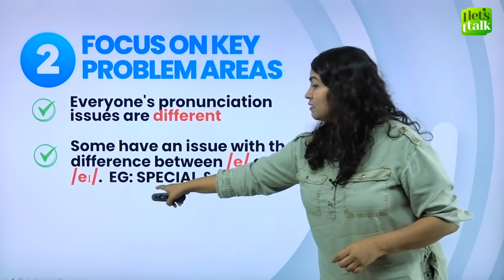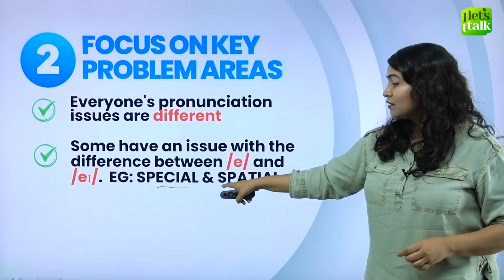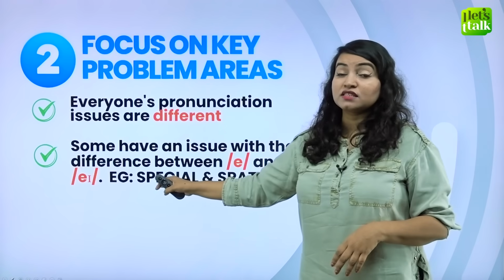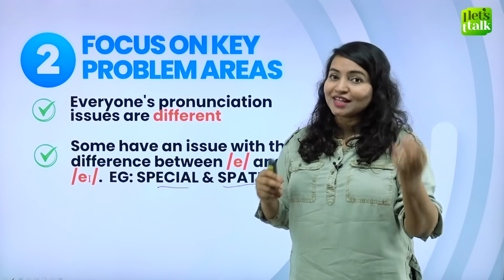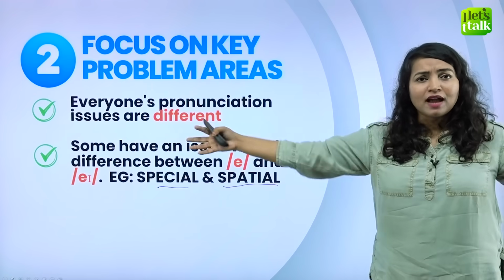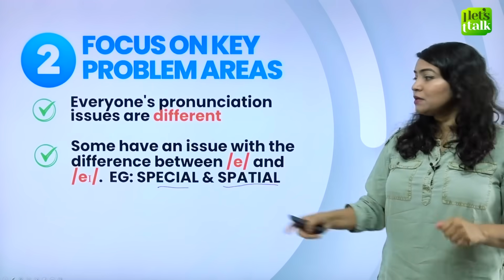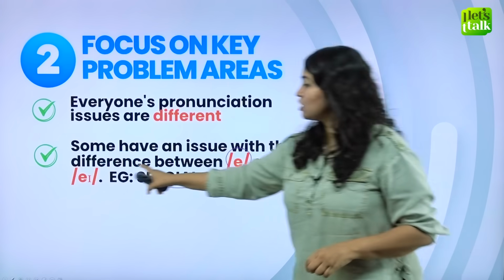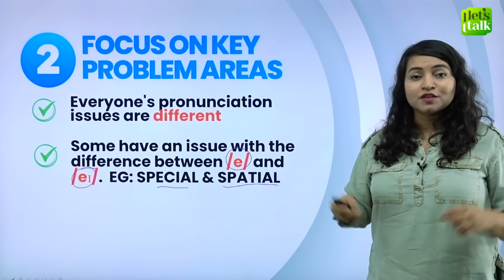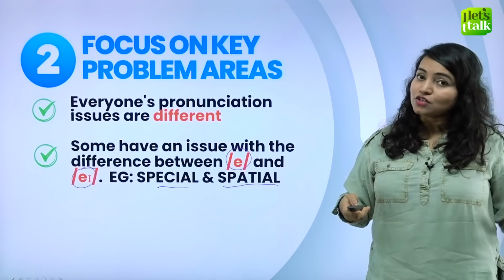Some people say special and spatial differently. I've heard some people say, this is a very spatial thing for me. Well, that's wrong. It is a special thing for you. Spatial refers to something having a lot of space. But do you see, because of the wrong pronunciation of these 2 sounds, you're actually changing the meaning of the words. So you have different pronunciation issues.